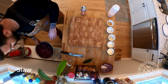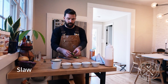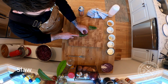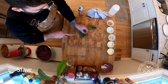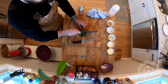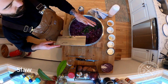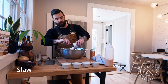I'm gonna set this off to the side for a second and we're going to de-seed a jalapeno. I'm gonna cut it right down the center and de-seed it. So I'm just gonna take out the seeds with my hands. And we are just gonna julienne this jalapeno. Got a couple seeds on there, which is okay. And we're gonna throw that into the mix. We have a nice rainbow of colors going on. Mix around that jalapeno. We're gonna use just under a cup of mayo.